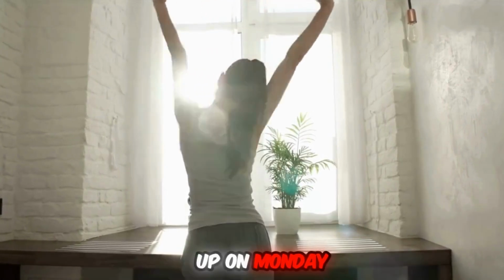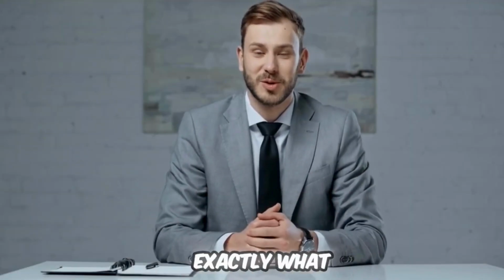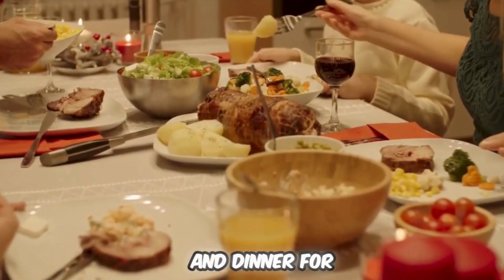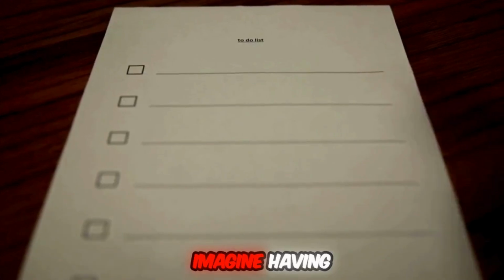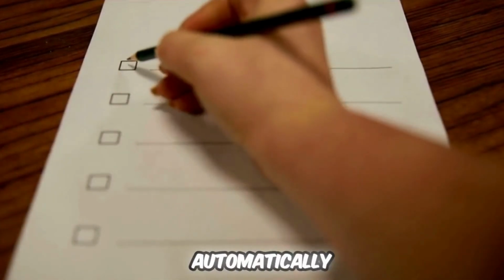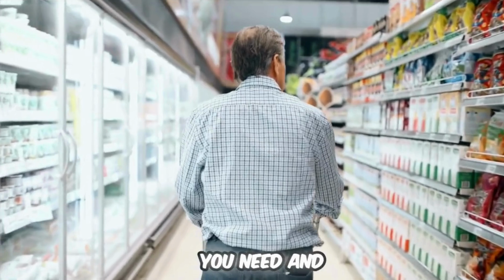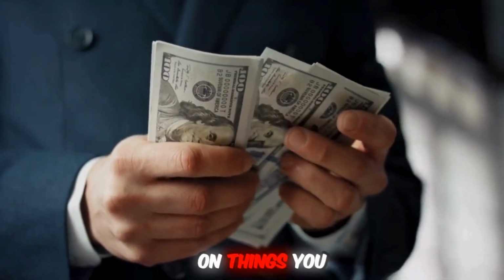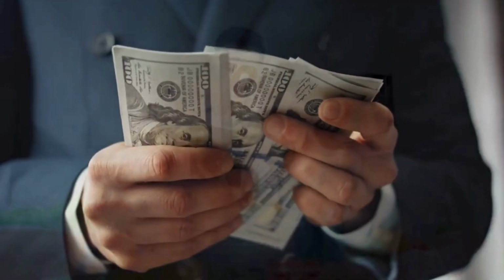Imagine waking up on Monday morning and already knowing exactly what you will eat for breakfast, lunch, and dinner for the entire week. Imagine having your grocery list ready automatically with everything you need and shopping in less time without wasting money on things you don't even end up using.